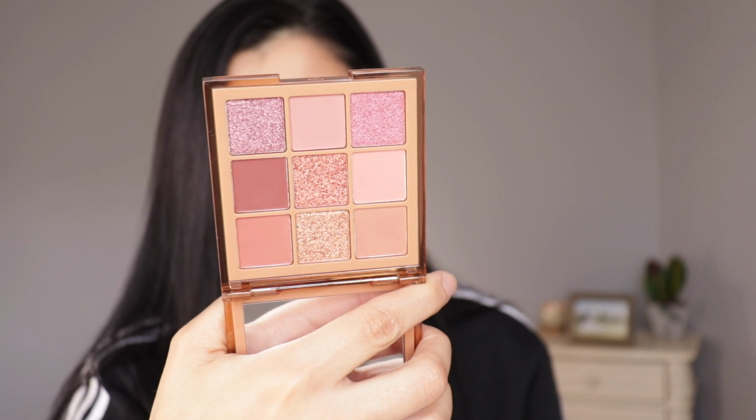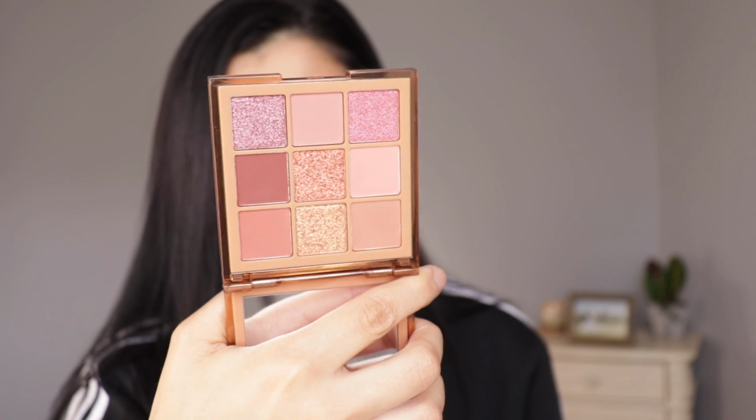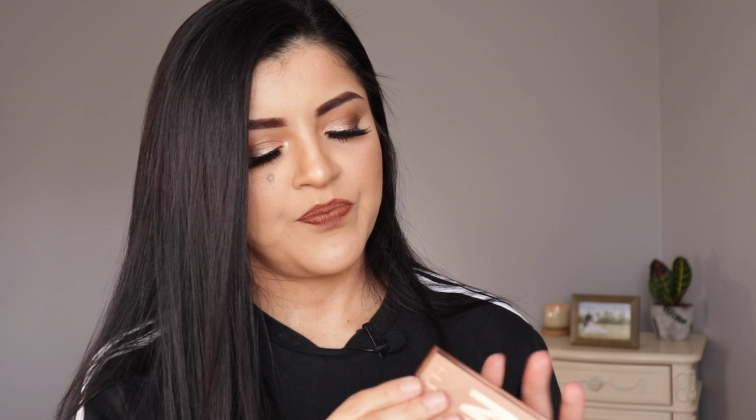Her palettes are pretty pricey, so I decided to just get a mini one because I don't really want to spend $80 or $90 on a makeup palette. So I decided to just get this, and like I said, this is a palette that I can use every day. It's an everyday kind of palette, but there's some shimmers in there if you want to add a pop of color, or you're going out, or for Christmas time, or for New Year's. Yeah, it's got shimmers in there. So that's all I got from the Sephora holiday sale.